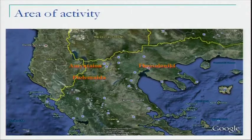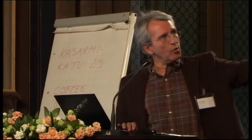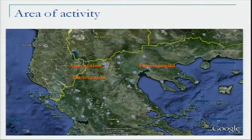The area that we will focus on is in the north of Greece. I hope you can see that this is the north of Greece. Of course, we are based in Thessaloniki, which is the second biggest city in our country, but our target area will be to the west, Aminteon and Ptolemaida, which are two areas which we hope will be supporting us through their organizations to demonstrate the capabilities of our project.